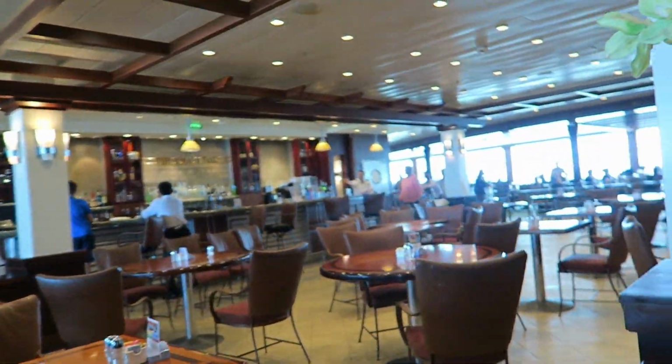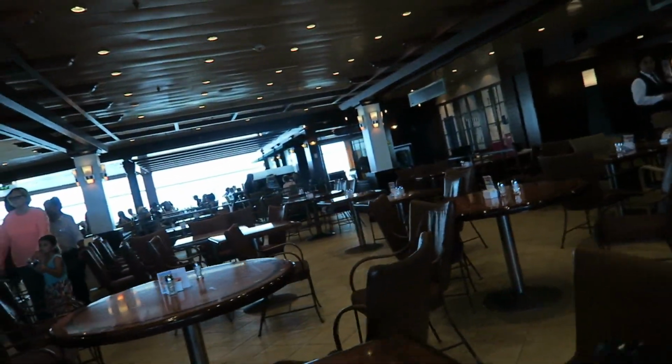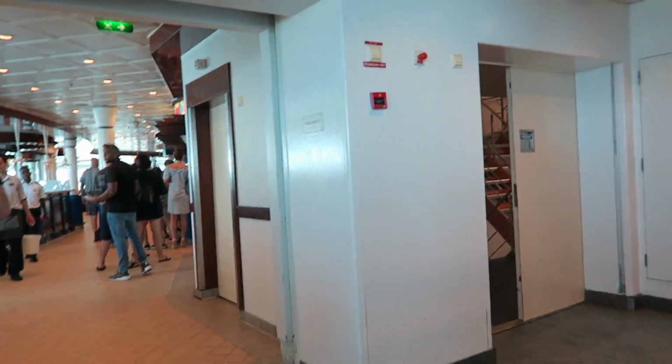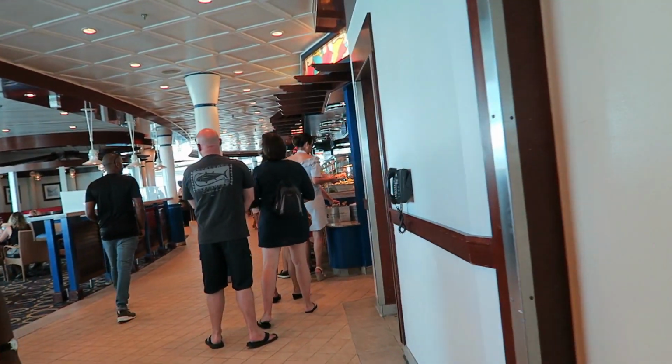So we go to the dining for lunchtime. Windjammer is the main food area, like the main restaurant. Yeah, main restaurant. The buffet is here, morning to night.